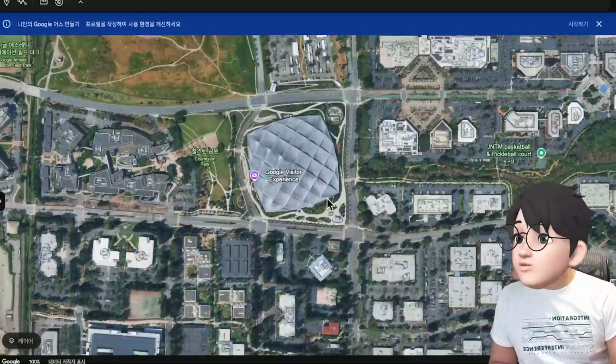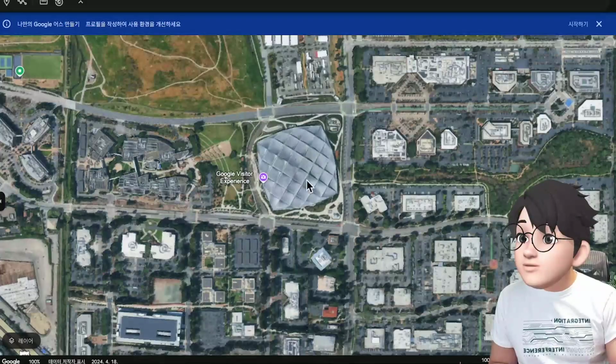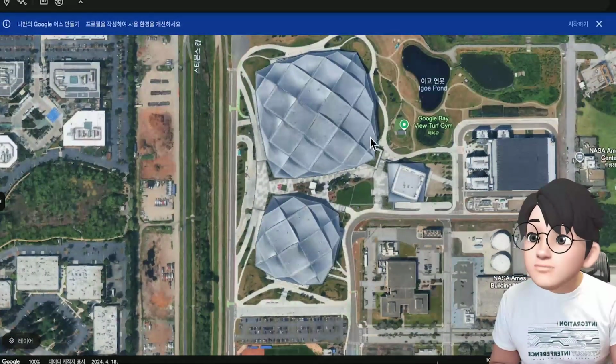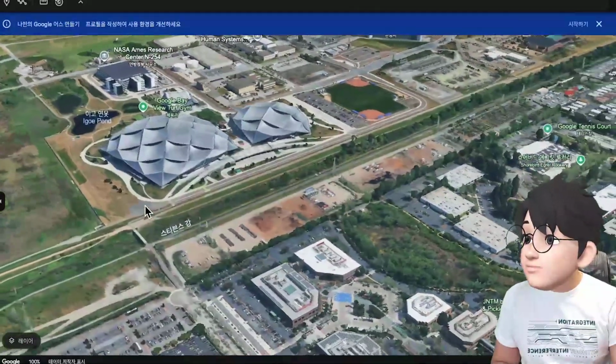And if you look up here, there's a center called the Google Visitor Experience, which is in the same form as Bayview. But besides that, do you see this over here? These three similar looking buildings right here. This right here is the newly constructed Google Bayview campus. When viewed in 3D, you can see its specific layout. Bayview is located right next to Stevens Creek.